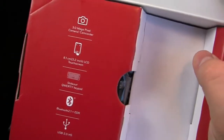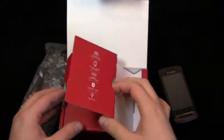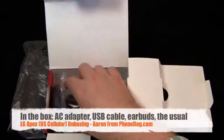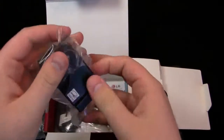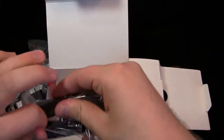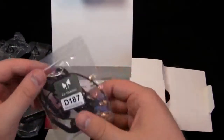We'll get to that in just a second. Let's take a look at the box. It says here again, 3-megapixel camera, 3.2-inch touchscreen, slide-out QWERTY keyboard, Bluetooth 2.1, and USB 2.0. So let's see what's in here. The typical, as you'd expect, LG travel adapter, AC adapter module there, USB cable, which doubles up as the cord for your charger, and some earbuds.